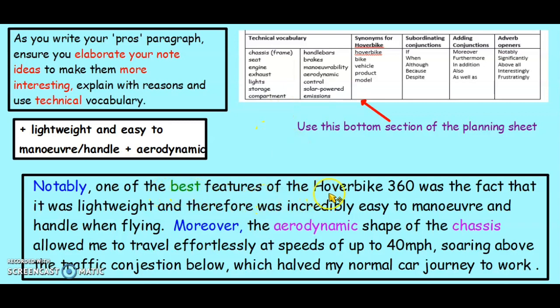Notably, one of the best features of the Hoverbike 360 was the fact that it was lightweight and therefore incredibly easy to manoeuvre and handle when flying. Moreover, the aerodynamic shape of the chassis allowed me to travel effortlessly at speeds of up to 40 miles per hour, soaring above the traffic congestion below, which halved my normal journey to work. So you can see here was my note, and here I've developed that into a couple of much better quality sentences to explain and elaborate on my ideas.